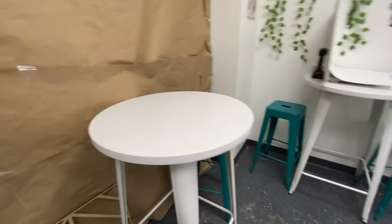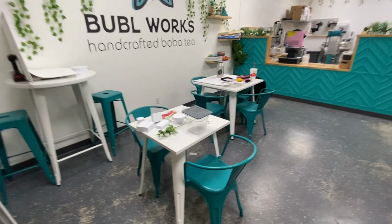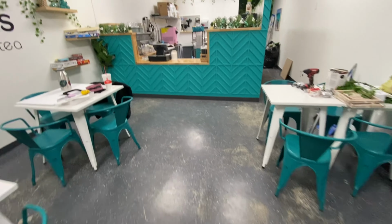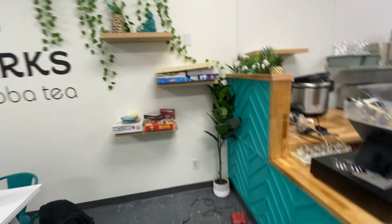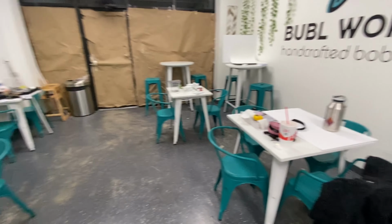So it took us a while to determine where we wanted the stuff, but I think it looks good. There's a path to get inside and it's spacious. And so, yeah, I think it's gonna work out really well.